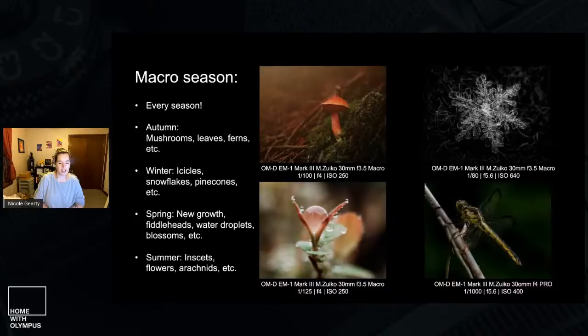So this, I was just walking around my backyard trying to play around with the macro lens and I found it had just rained and it was slightly misting still. So there was this little water droplet sitting perfectly in between these two leaves. It looked like a little pearl and it had the water droplets around the side. I was like, that's really cool. So I grabbed a quick shot of that one and there was also a bunch of fiddleheads coming up.